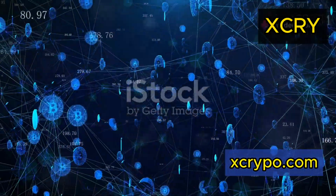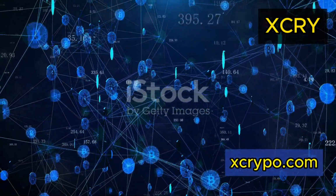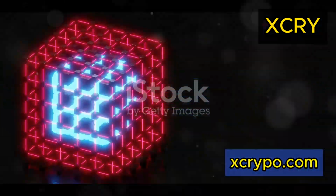Welcome to the future of secure and efficient document registration. Meet XCRY, the revolutionary crypto coin designed to transform the way we handle legal documents, music, books, real estate deeds, and more.